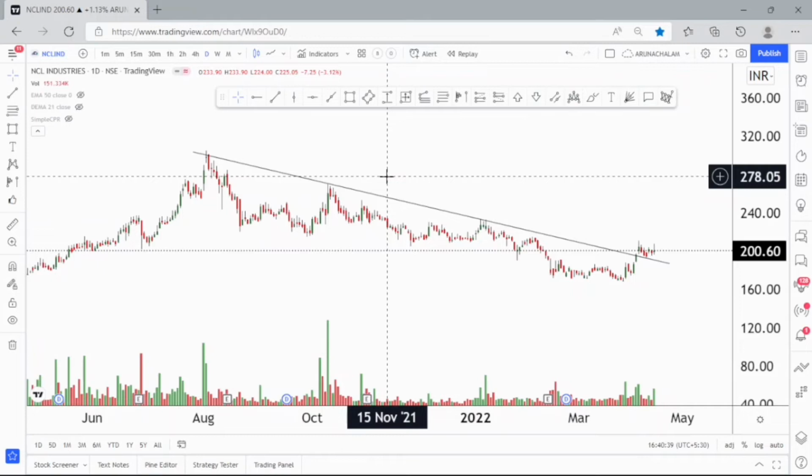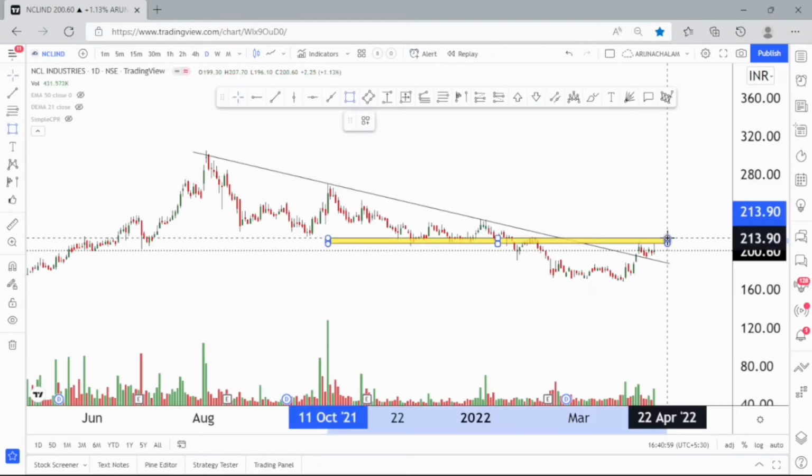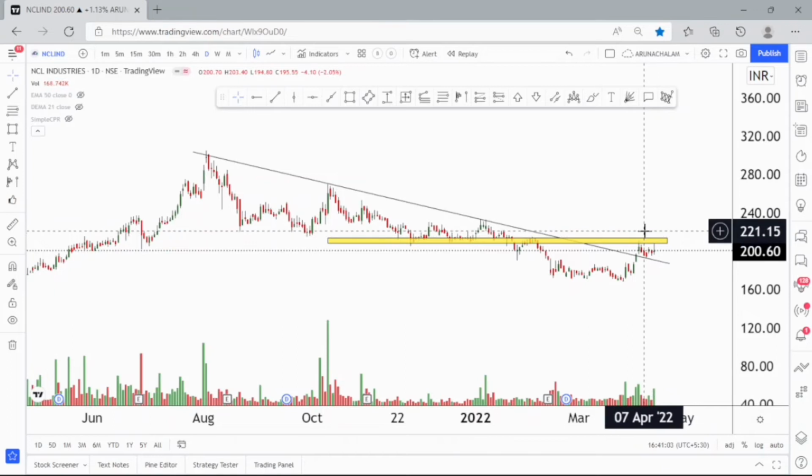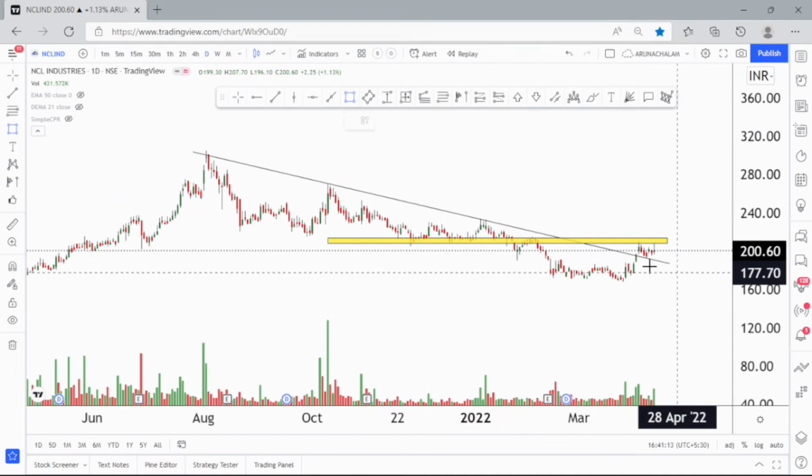So the stock gave a breakout and it took a retracement. So we can enter the stock above the price range of 220 for the safest entry, or else one can also enter the stock above the price range of 210. So both are fine, and the price range of 220 may act as a resistance for the stock. So the 210 to 220 price range may act as a resistance.